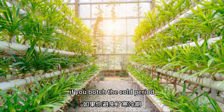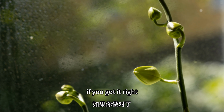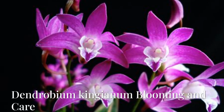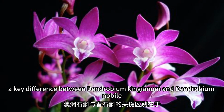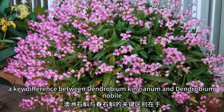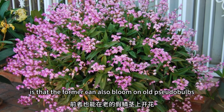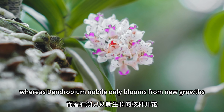If you botch the cold period, the plants will continue to produce keikis into winter. If you got it right, you will see little buds start to grow from the tips of the plants. A key difference between Dendrobium kingianum and Dendrobium nobile is that the former can also bloom on old pseudobulbs, whereas Dendrobium nobile only blooms from new growths.